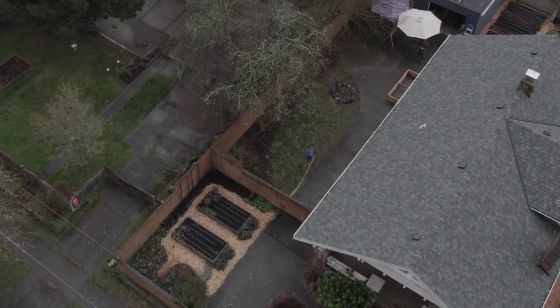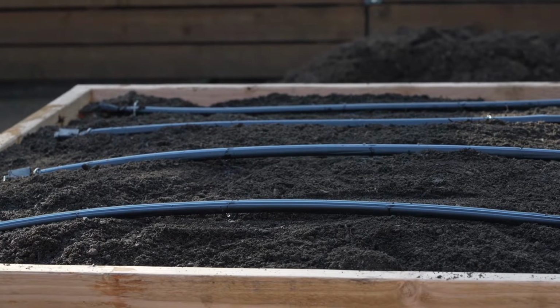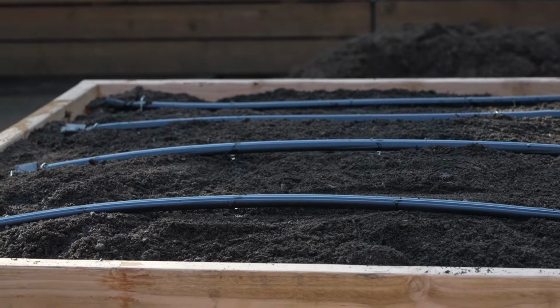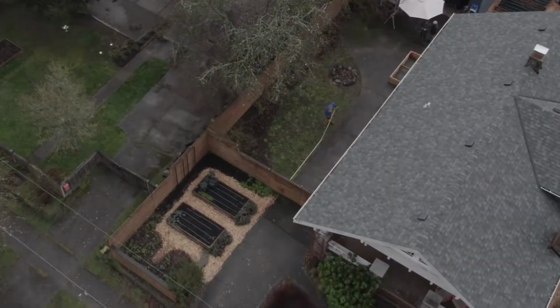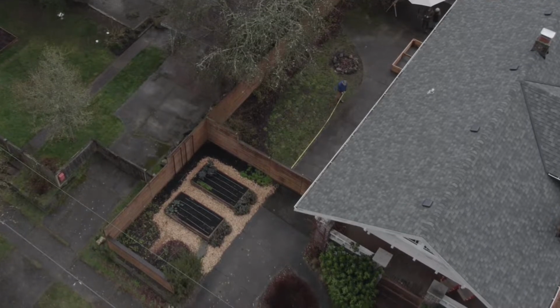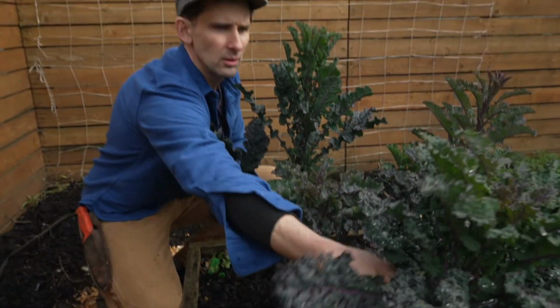In addition to receiving plenty of sunlight, this site is adjacent to a hose spigot, making it super easy to set up drip irrigation and to water by hand. And another great attribute is that it is accessible, so it's going to be very easy to care for this new garden space.